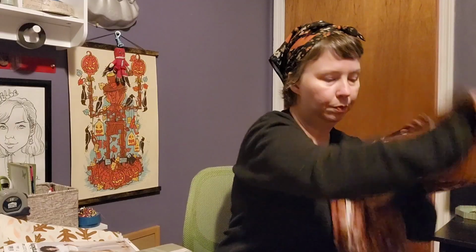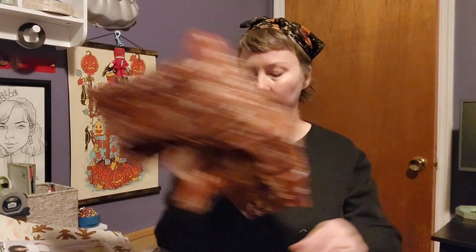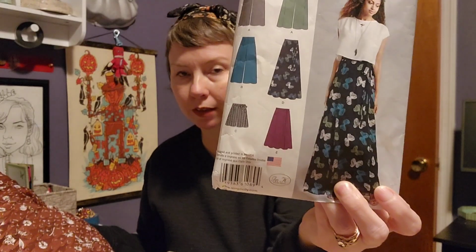So because I have so much of it, I think it would really be, and again, not a requirement at all, but because it is sheer, see-through, I think it would be a great, that's not it. Oh my gosh, oh here it is. A really great maxi skirt, a la, like the gal there. Wouldn't that be perfect?